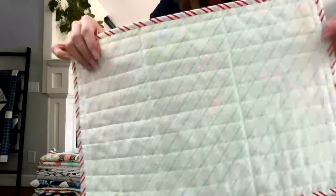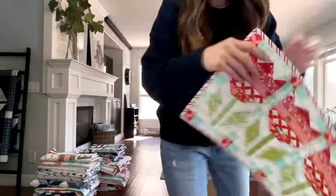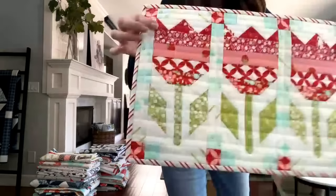It's just some bias stripes. And I ended up with stripes on both somehow, but I don't mind. And that one's 11 by 16, so super tiny and charm pack friendly. Yes.